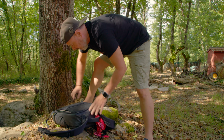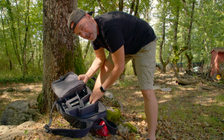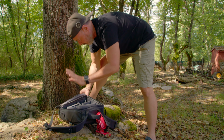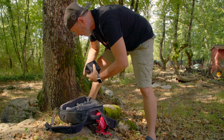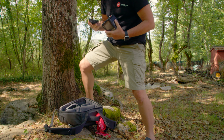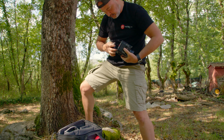So basically what I used to do is I have my Komodo here, my battery plate and my lens. No, this is a little demo. So I used to take my Komodo and attach the plate. First you should attach this here.